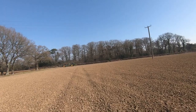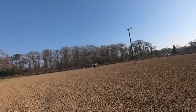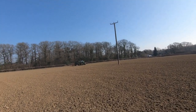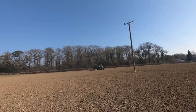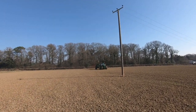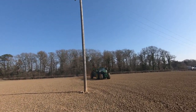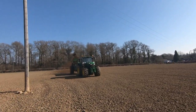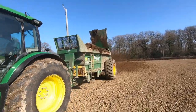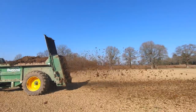Where's he going to start? Full load. There we go. Spreader doors opening up. Always best to start in the middle. Right up and personal.